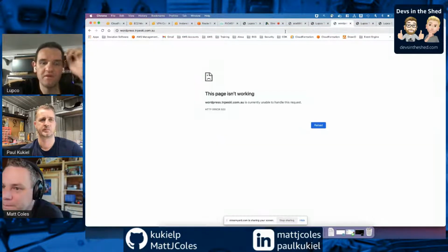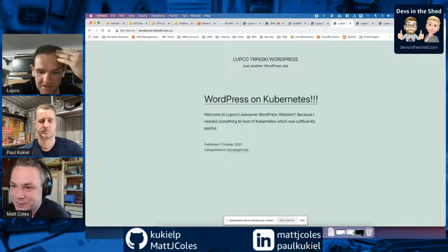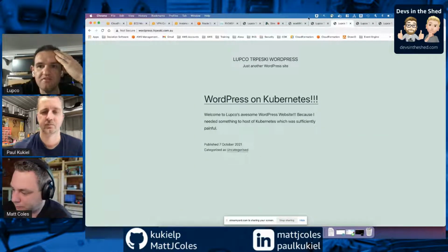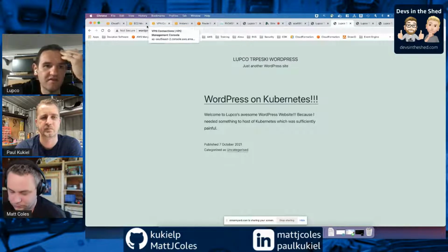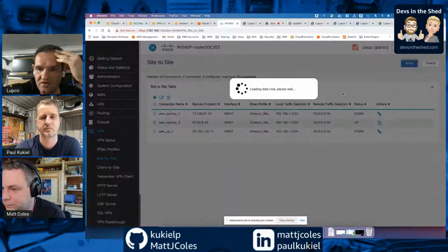It's definitely better when live demos work. But the whole premise was kind of... There we go. I just respun up the service on the EKS side again. Although it's probably a good idea to test both sides and see what fails when I kill off the other side. For example, if I just went to the Cisco router and said, drop the VPN connection.